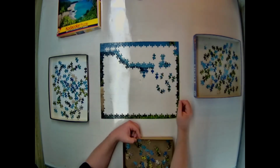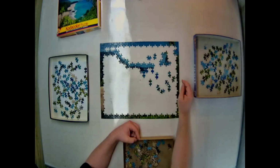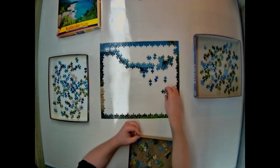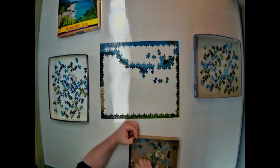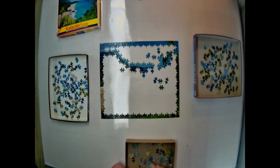So there was no name given as far as who the photographer was in this case. So I'm just going to give credit to the Kodak company. I assume this came from someone on their staff. So kudos to them for such a classic puzzle type landscape.